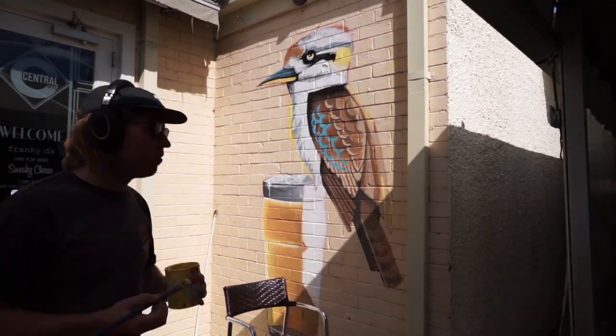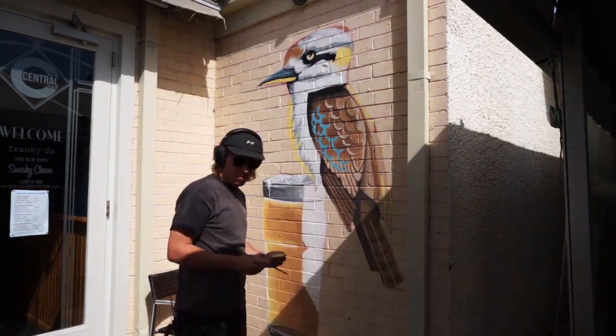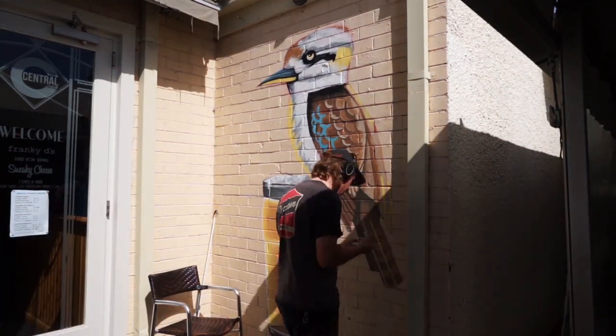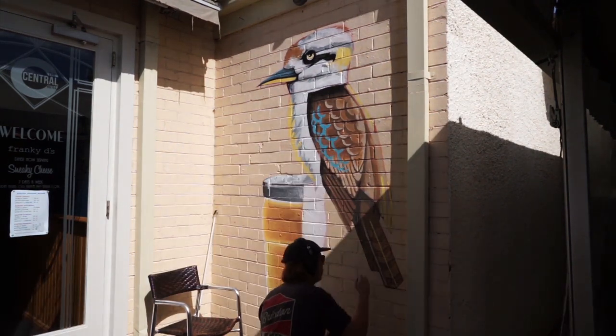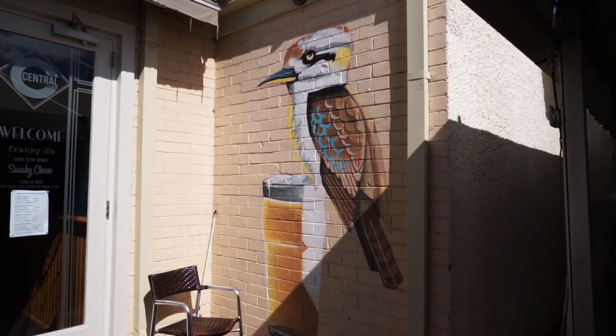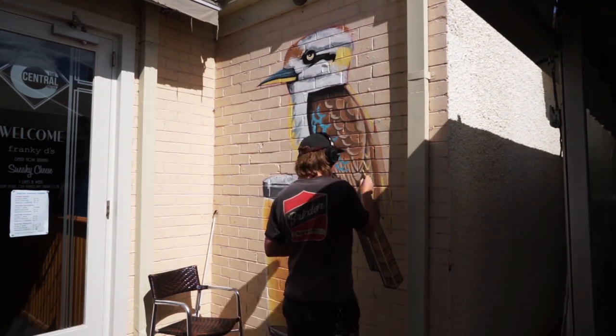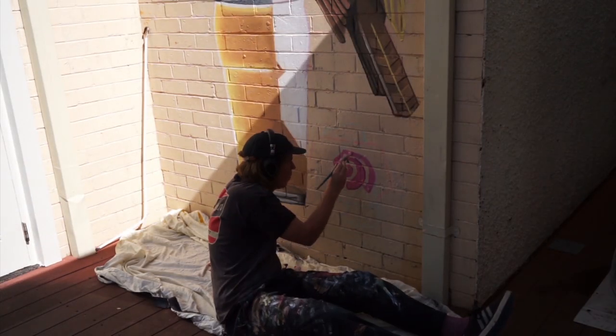As I was saying earlier, I think we're going to be doing a couple of walls down at the pub. So we've got this one, which is on the entranceway. There is also a beer garden with a much larger wall. And it also has some interesting vertical pipes that come down about halfway down the wall. So I'm going to have to figure out whether I'm going to incorporate that into the artwork itself, or whether I'm just going to paint over the pipes. Not exactly sure yet. We're going to see what we can come up with.